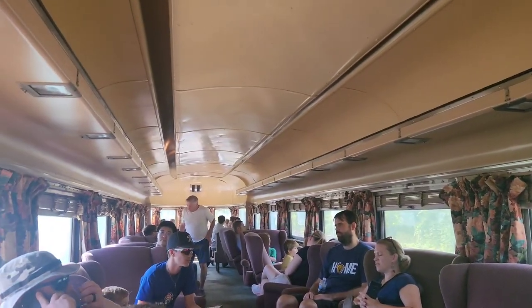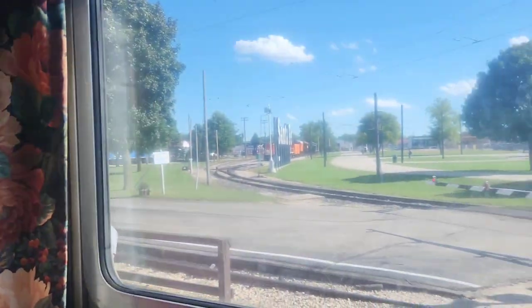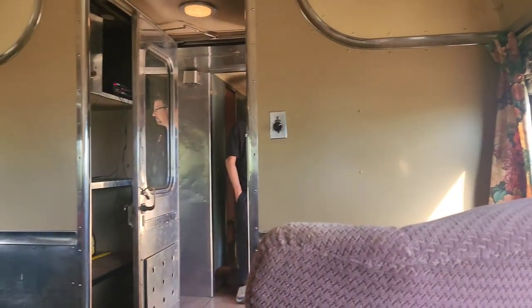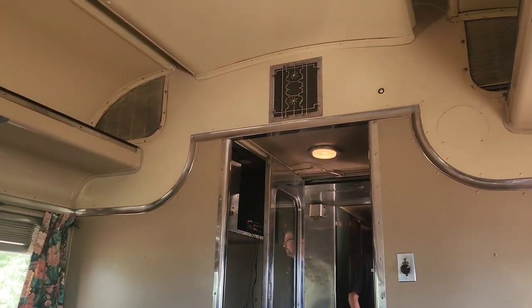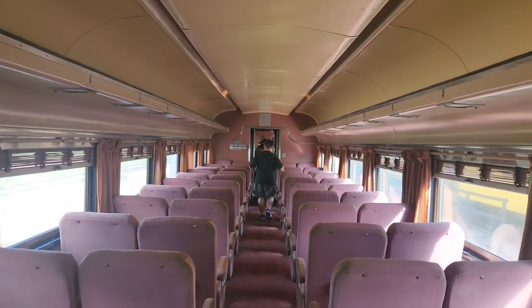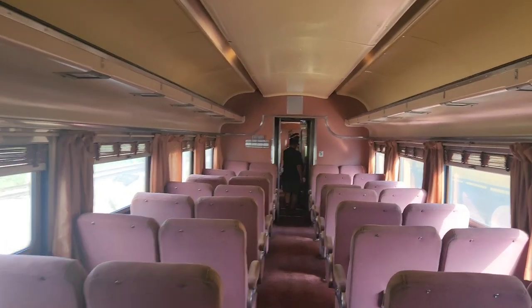So at this point in the video, they latched everything up together. I got on the observation car, but I decided to get off. But here's a video of what it looked like on the car. And at this point, I got onto the coach section, and I got myself a seat on the coach section of the Nebraska Zephyr, and sat down for a very nice ride.